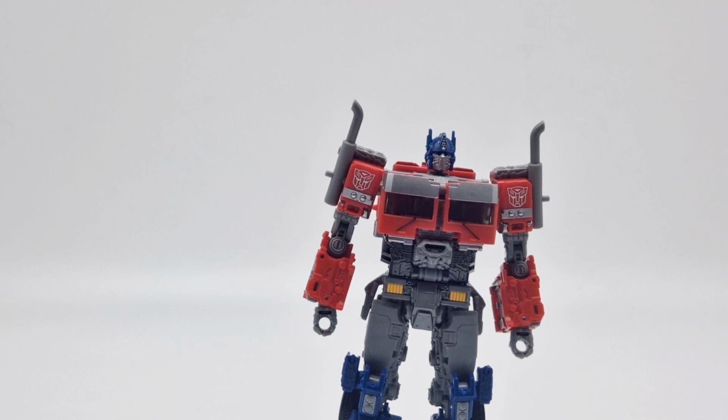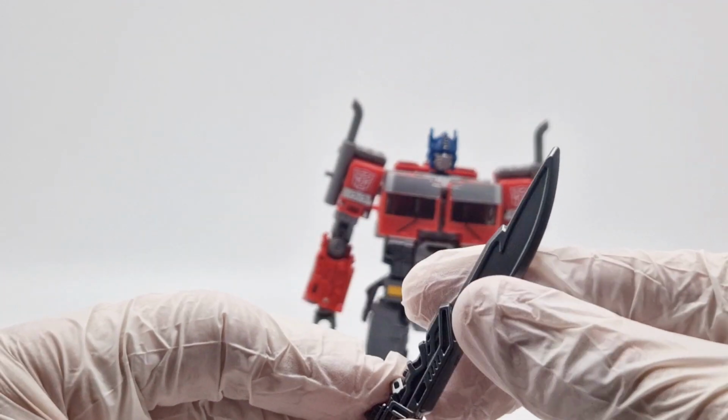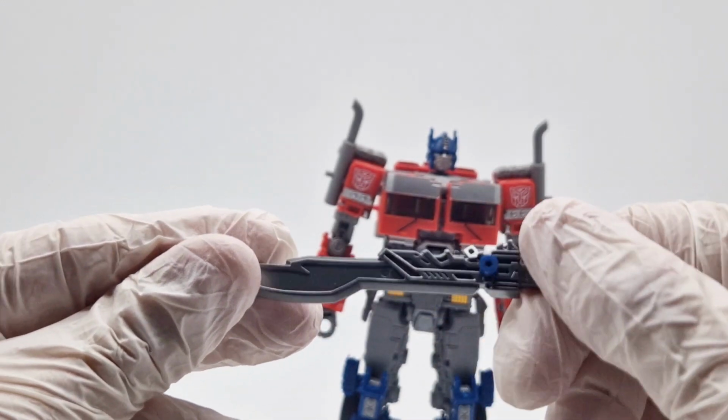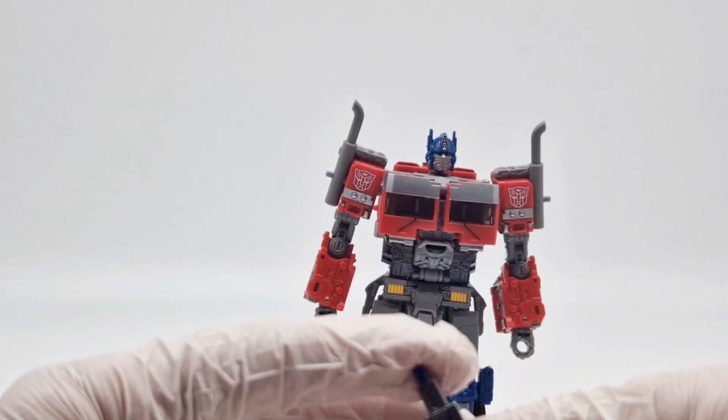The last thing that he comes with is this Energon sword that we saw him use a lot in that Rise of the Beasts movie, and it is confirmed that the new Rise of the Beasts Optimus Primal will come with that axe, so that's absolutely brilliant.